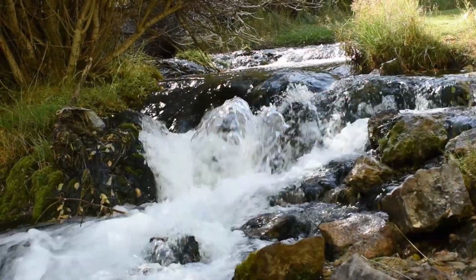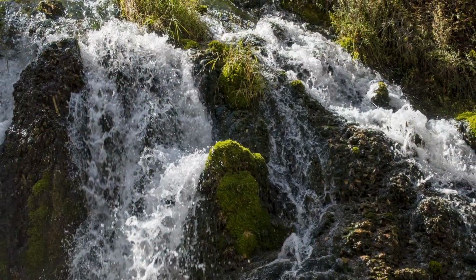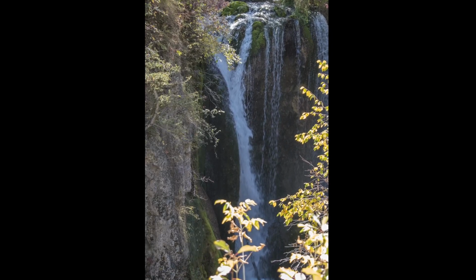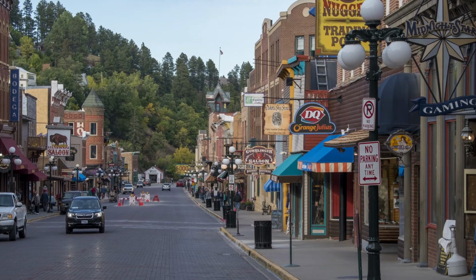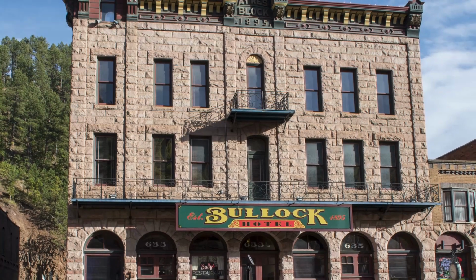Spearfish Canyon Scenic Drive on the west side of Rapid City was a gorgeous drive through the canyon along Spearfish Creek. Bridal Veil Falls and Roughlock Falls were amazing. The town of Deadwood was worth a stop just for its streetscape. It was right out of a Western movie. Or is it the other way around?